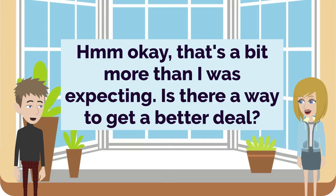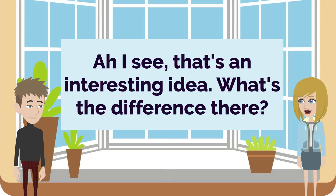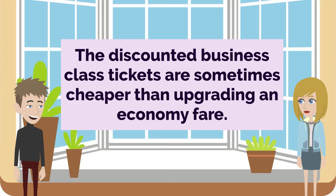Okay, that's a bit more than I was expecting. Is there a way to get a better deal? Well, one option is to look into discounted business class fares rather than an upgrade. I see, that's an interesting idea. What's the difference there? The discounted business class tickets are sometimes cheaper than upgrading an economy fare.